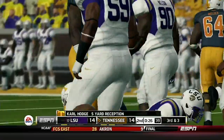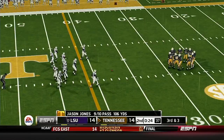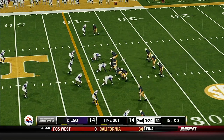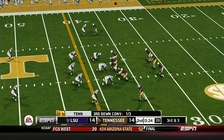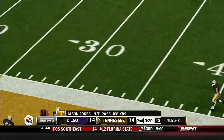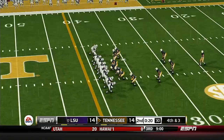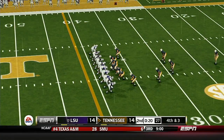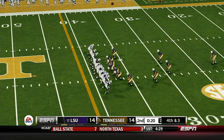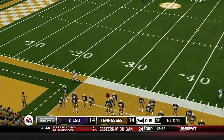Pass complete and taken down immediately. Tennessee will take their second time out of the half. Great job by the defense of getting after that quarterback. And right now, I think they've got him with some happy feet. He appears to be a bit rattled. Everybody up close. It looks like they're coming after this kick. It's away. Short punt.